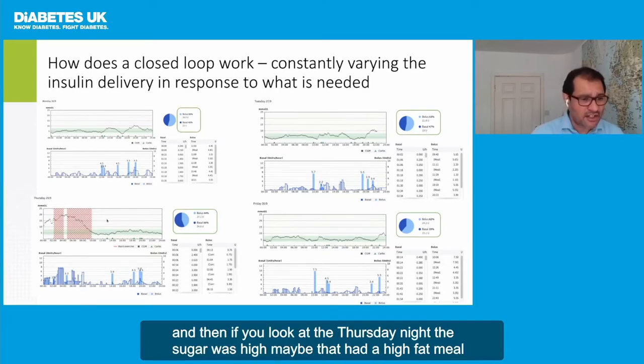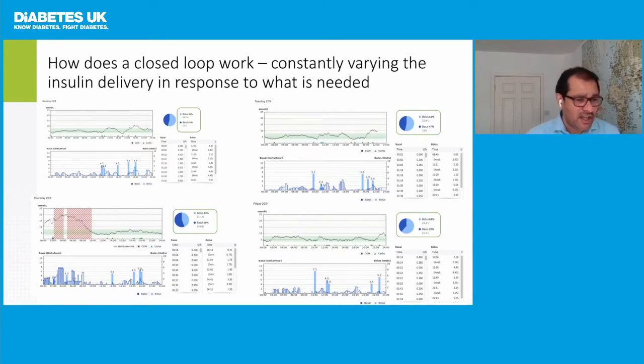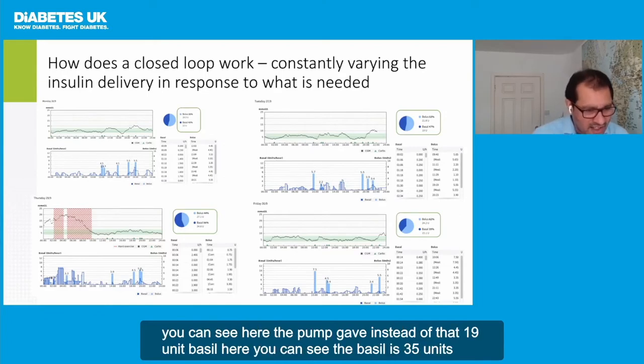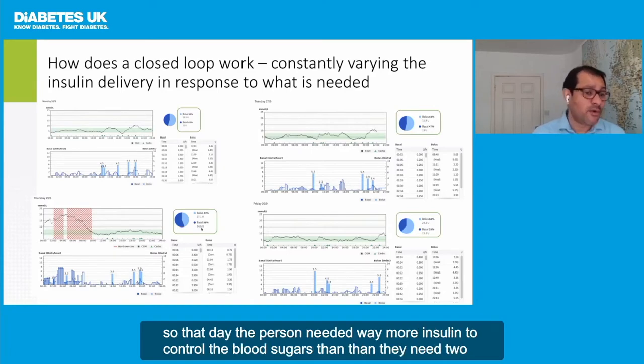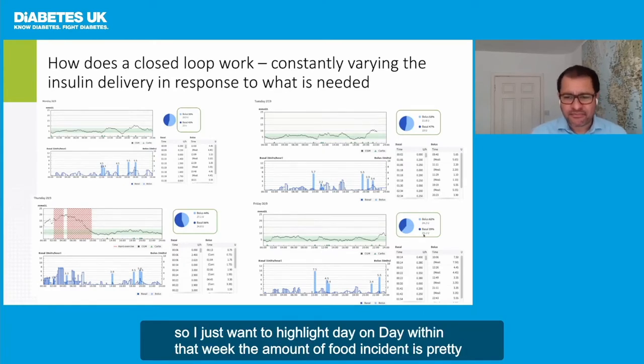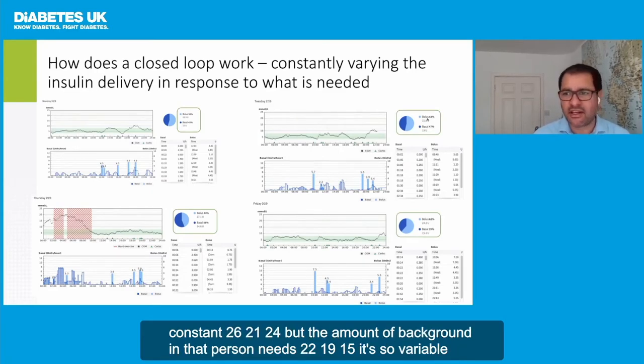And then if you look at the Thursday night, the sugar was high. Maybe they'd had a high fat meal. Maybe that insulin infusion set, the pump wasn't delivering the insulin properly. And you can see here, instead of that 19 unit basal, the basal is 35 units. So that day, the person needed way more insulin to control the blood sugars than they needed 2 days previously. And then you can see the very next day, on Friday the 30th, they're back down to 15 units. So I just want to highlight, day on day, within that week, the amount of food insulin is pretty constant, 26, 21, 24, but the amount of background insulin that person needs, 22, 19, 15, is so variable.